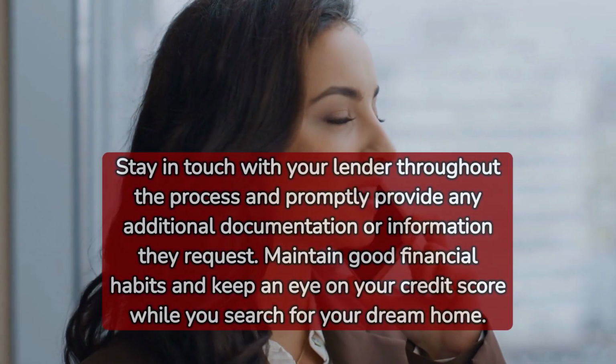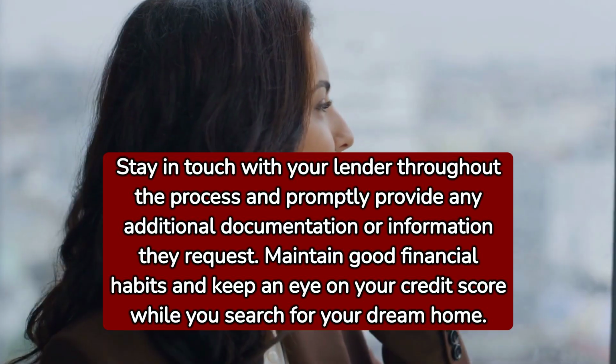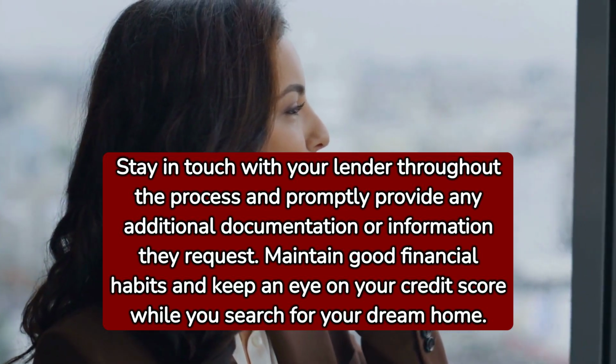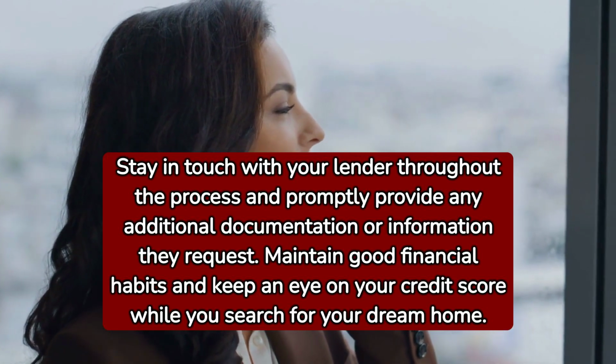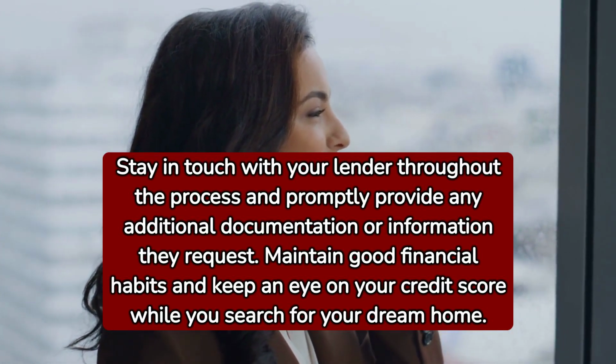Stay in touch with your lender throughout the process and promptly provide any additional documentation or information they request. Maintain good financial habits and keep an eye on your credit score while you search for your dream home.